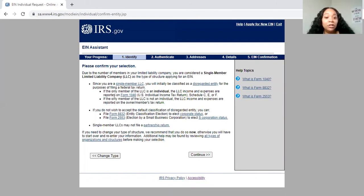Since you are a single member LLC, you will initially be classified as a disregarded entity for the purposes of filing a federal tax return. If the only member of the LLC is an individual, the LLC income and expenses are reported on Form 1040, Schedule C, E, or F. If the only member of the LLC is not an individual, the LLC income and expenses are reported on the owner/member's tax return. So if you do not wish to accept the default classification of this disregarded entity, you can file Form 8832 or you can file Form 2553. And we're not going to get into all of that because getting into tax returns is another topic for another day. That's a lot to go into.